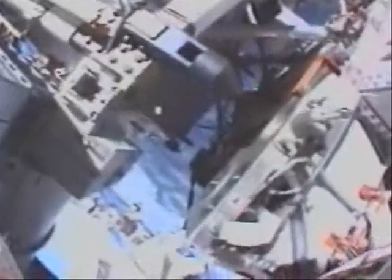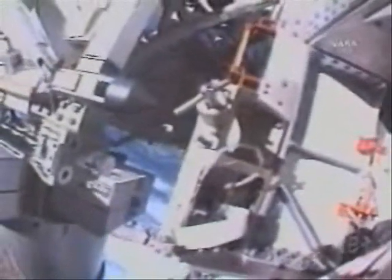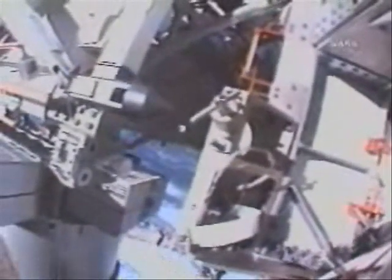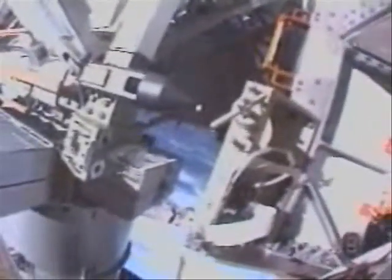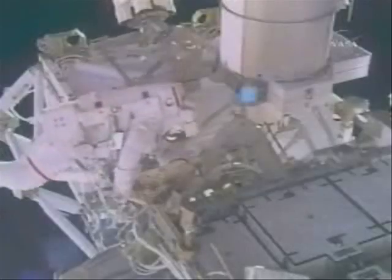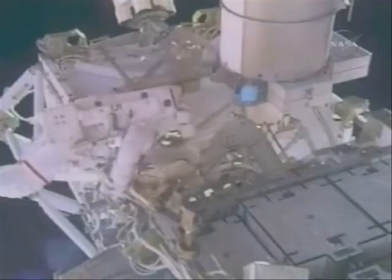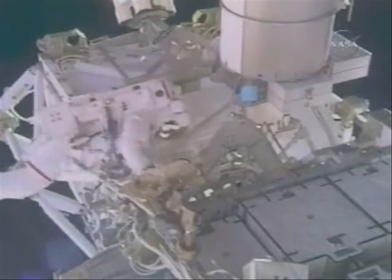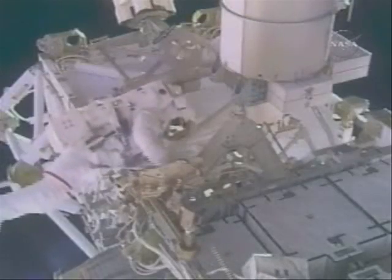Okay, we're at the launch lock removal position. Stand by. The S-5 truss now within 12 inches of S-4. SRMS is brake. Tracy, over to you. A good view of Rick Mastracchio as he also prepares to join Dave Williams for the removal of launch locks there on opposite sides of the S-5 truss segment.